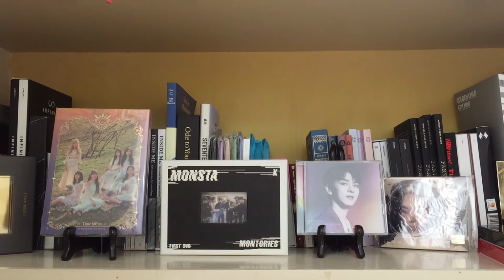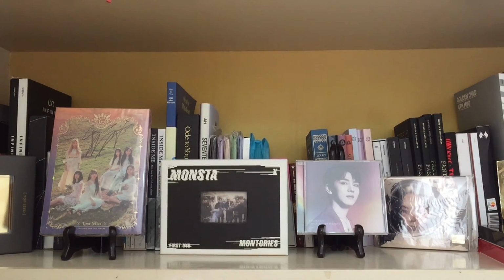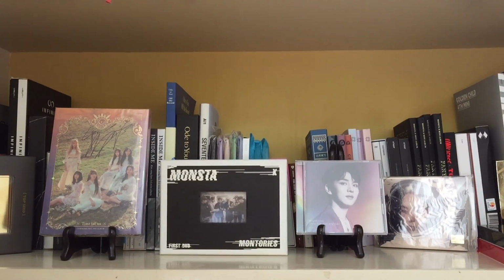But yeah, I hope you enjoyed taking a look at my collection. It's actually come a long way since I first started collecting, and I'm actually super excited to see it grow. I do like collecting albums a lot, as well as the photo cards. So yeah, let's see. I will try to make an updated version, maybe 4 or 5 months into the future. Let's see. But yeah, there you have it.